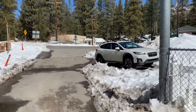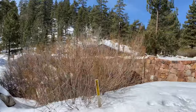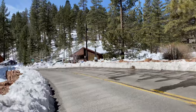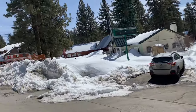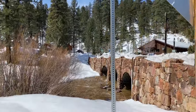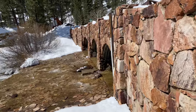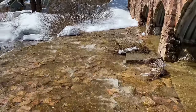Here's the beast. So yeah, we're in Fawnskin. This street's called Seminole Drive. See, this is downtown Fawnskin. We're in downtown Fawnskin, you guys. We're actually going to go a little closer here. We're gonna go stand inside this bad boy right here. I don't think I'll be swept off my feet, so that's good.